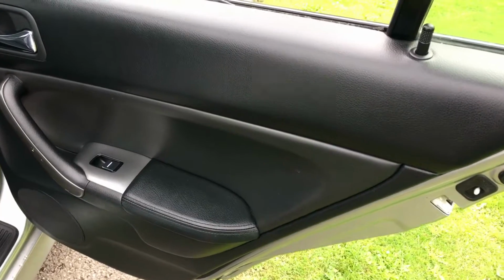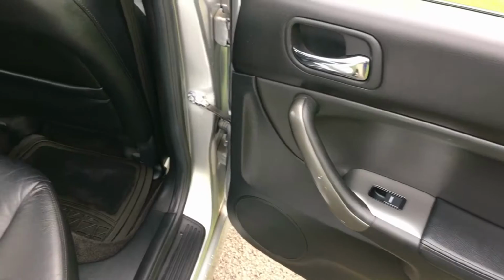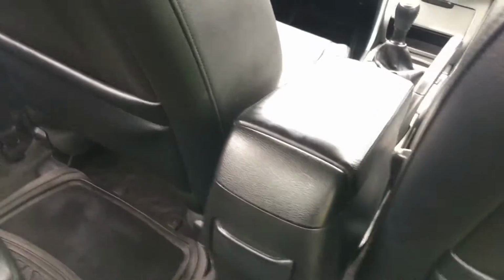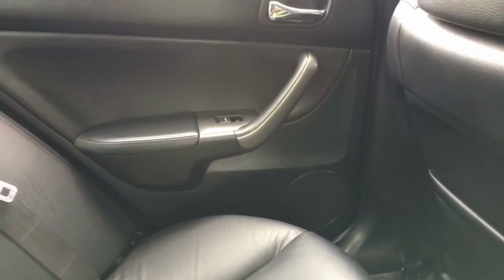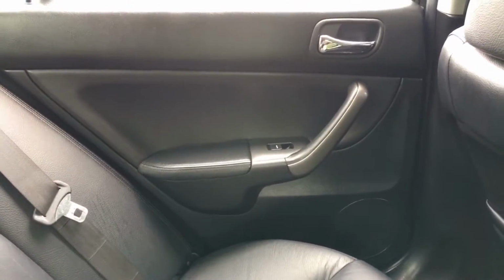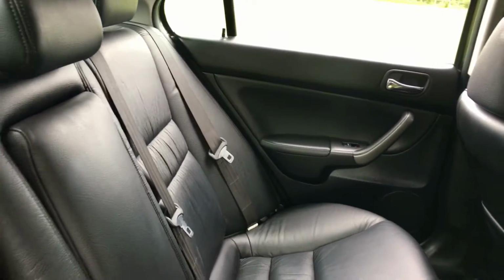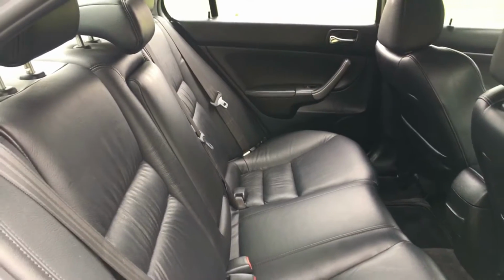Offside rear door card, very nice indeed. Only a couple of tiny little marks on the grab handle, but nothing of any consequence or substance. Back of the rear seats, very good. So it's not always a given. Actually, people's feet tend to sort of clout against them. Door card on the near side there, very clean. Leather work is in absolutely beautiful condition. Really is, front and back. And so the black leather work really suits this car very nicely indeed.